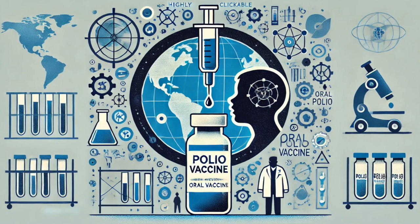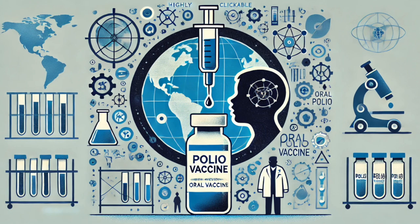So what were some of the key strategies used in the global eradication effort? One of the most important concepts was herd immunity. The idea that if enough people are immunized, the virus can't spread, even among those who aren't vaccinated. The focus was on reaching high enough vaccination rates to interrupt the transmission of the virus entirely. So protecting the community as a whole, not just individuals. It's a powerful example of how public health measures can have a ripple effect, right?